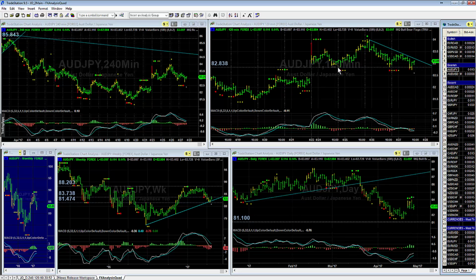More in the bearish area, we've got the Australian dollar, Japanese yen. I wonder if this is a little bit of a head and shoulders pattern that's forming here. We might see a break lower. We're looking bearish on our weekly, bullish on our daily, but bearish on our 240, which is our 4-hour, and our 2-hour. So let's see if we can monitor this. We've already broken down through that support of 82.838 from these previous two pivots, but it didn't quite run. Let's see if it'll go up and retest against this trend line and make another move lower.